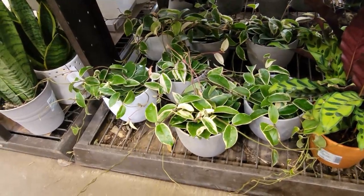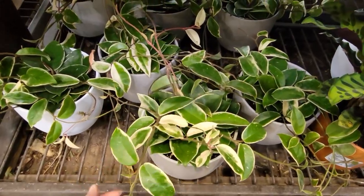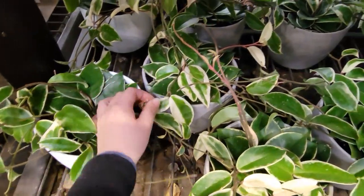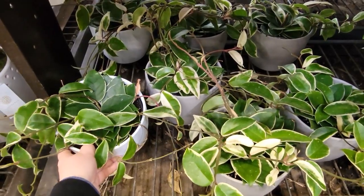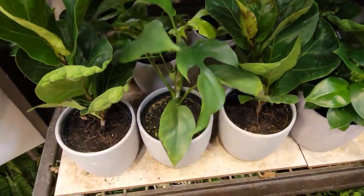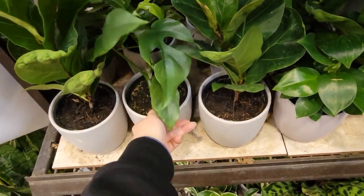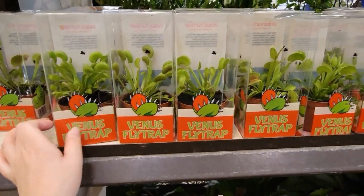Oh, so they have a lot of Hoya Crimson Queens. Super pretty. But look at all these little pink leaves. But these ones, I don't know, I feel like the one from the other Home Depot I saw looked a little bit better. And we have a little baby Birkins over there. Oh, this is the Tetrasperma. And this one is $14.98. I mean, that's for these pots. And then they have Venus flytraps. Let's see what else they have.